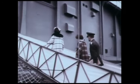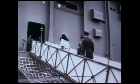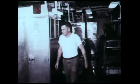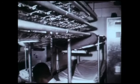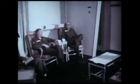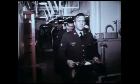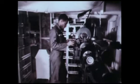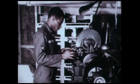Visitors were invited aboard for a tour. The people of Corpus Christi were proud of this ship, which bore the name of their city. Air-conditioned living quarters and other facilities for battalion personnel aboard the ship had been carefully planned for comfort and convenience. A dry cleaning service, post-exchange, and barber shop were also included, as well as this cobbler shop for repairing shoes and boots.